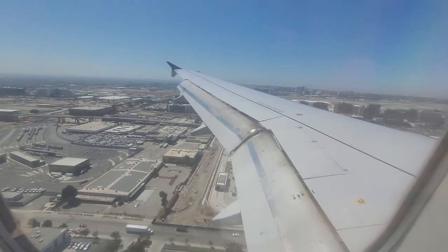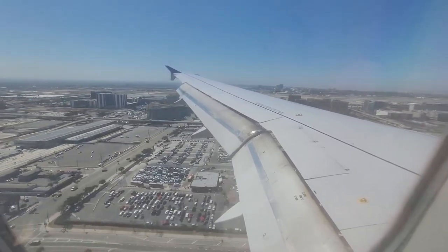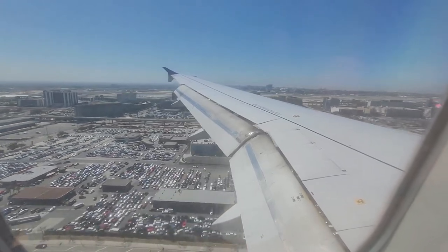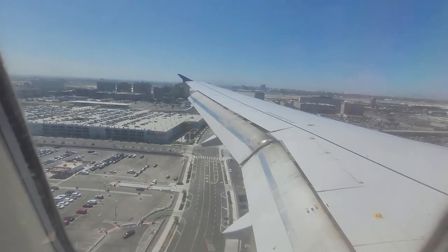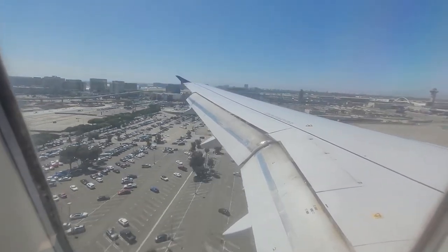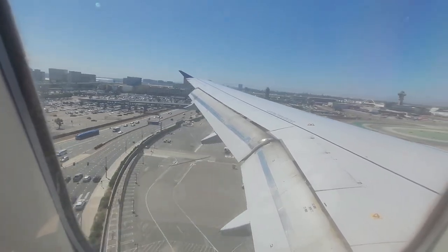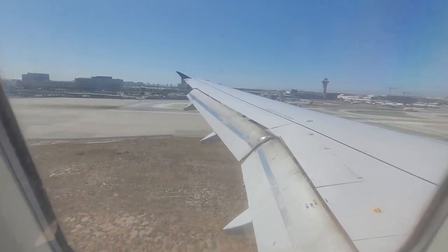And the crew seemed fairly young, or at least younger looking, so it's nice to see some younger crews working these flights. So nothing out of the ordinary on this United flight, to be honest. It's very standard service. We're about to land at LAX on runway 24R, so enjoy our landing, and hope you had a great time flying with me today.